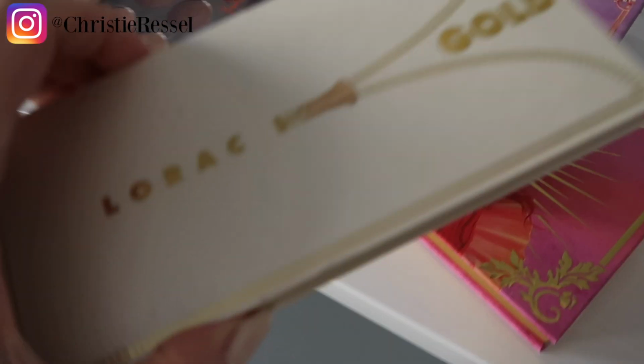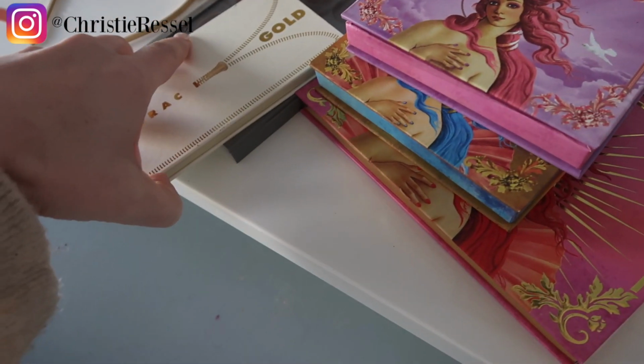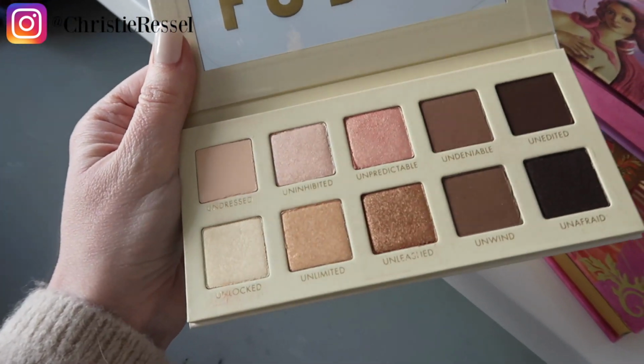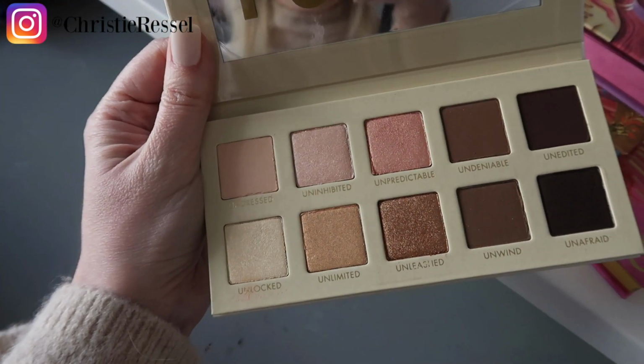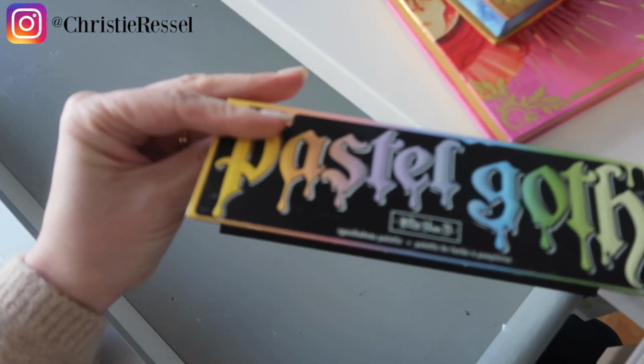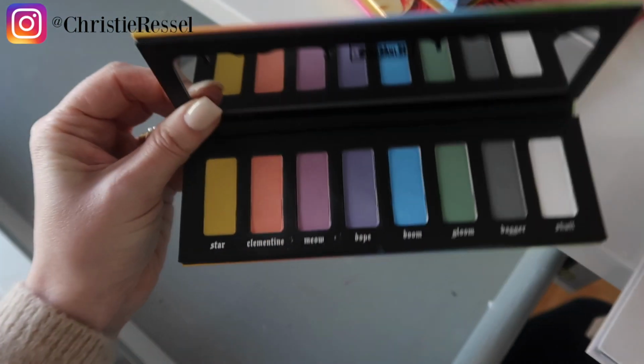And then this one is one by Lorac. This is their gold palette. And I thought I was honestly going to use it all the time, and I never, ever use it, which is crazy. I mean, you can see I've barely touched this palette. Another one that I'm gonna toss is the Kat Von D Pastel Goth.